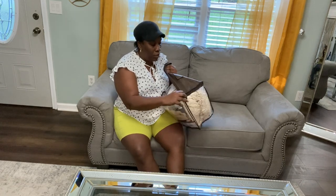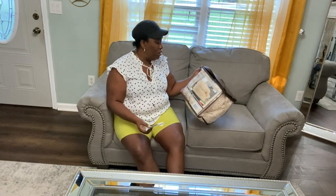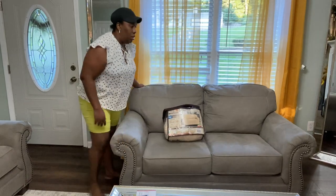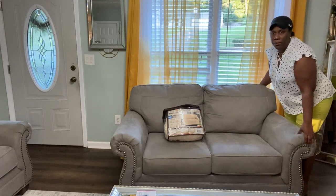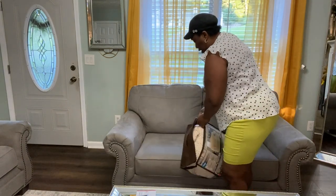I did open it. I took it from the box. I was looking for the boards and to make sure that I have everything. I didn't find the boards with it, but I'm going to let them know. I did get the microfiber one. This one is for the three-seater. So what we're going to do, guys, we're going to see how this works. I'm going to pull the sofa forward. This is the love seat, actually. So I'm going to try it on the love seat. I'm going to pull it forward first, and then we're going to inspect this.